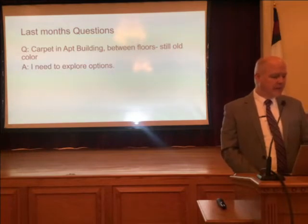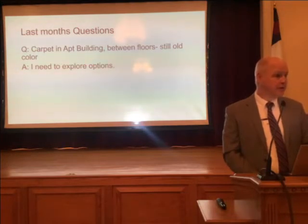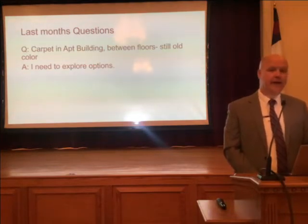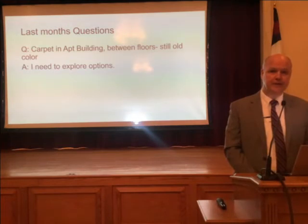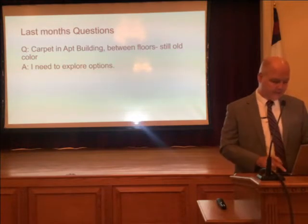Last month, people asked me about carpet in the apartment building between the floors. There's still old carpet on the stairs, and that is true. And I haven't done anything about that yet. I still need to explore some options on what we can do there, and I haven't done anything on it. So we'll keep it as active.